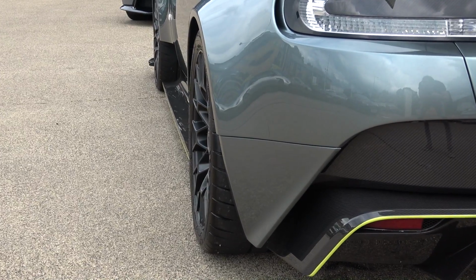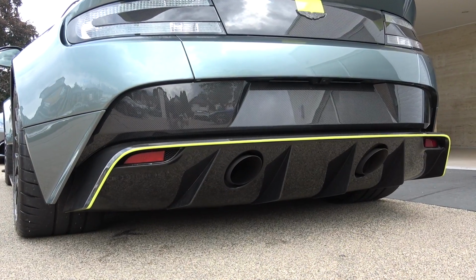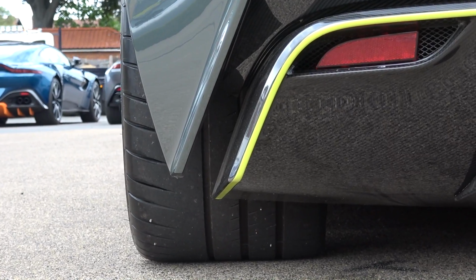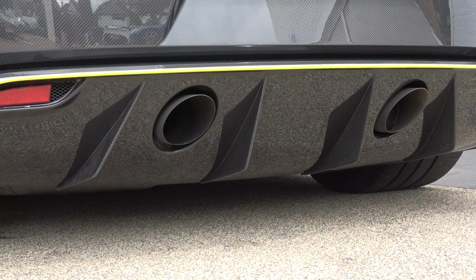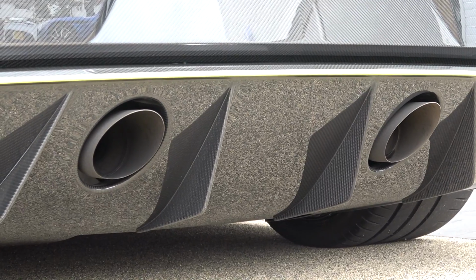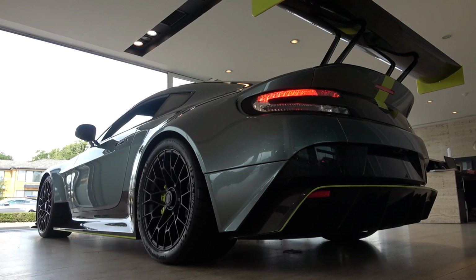Below this, we come to the GT8 rear bumper and integrated rear view camera, and new, far more aggressive carbon rear diffuser. The new tubular-style titanium exhaust system with GT3 high-flow cats pokes out of this either side of the central fins. Let's hear how it sounds.